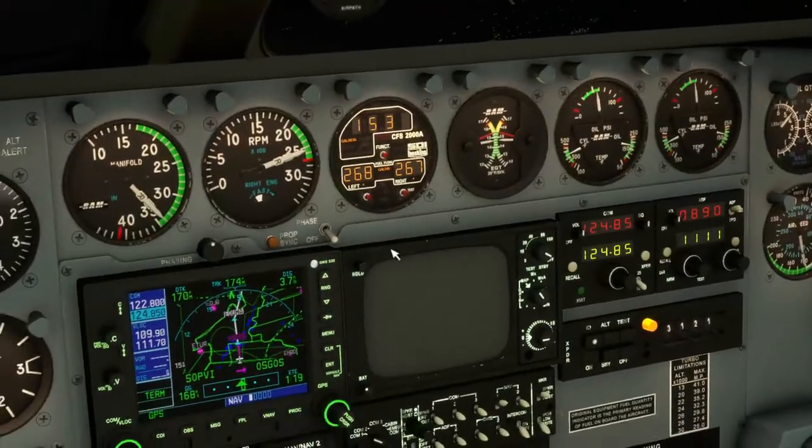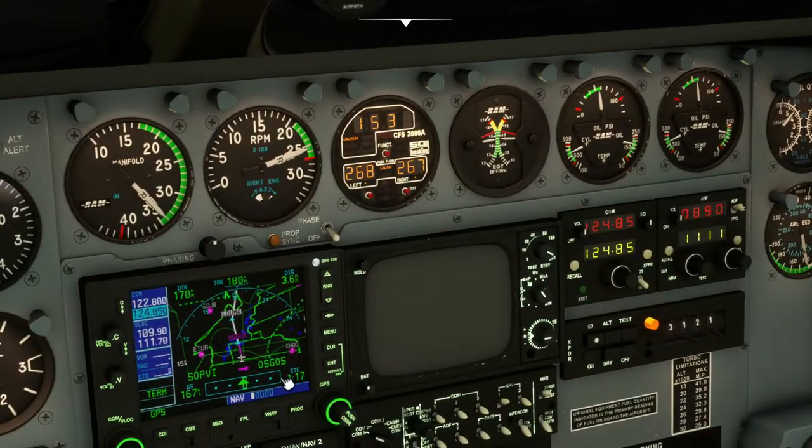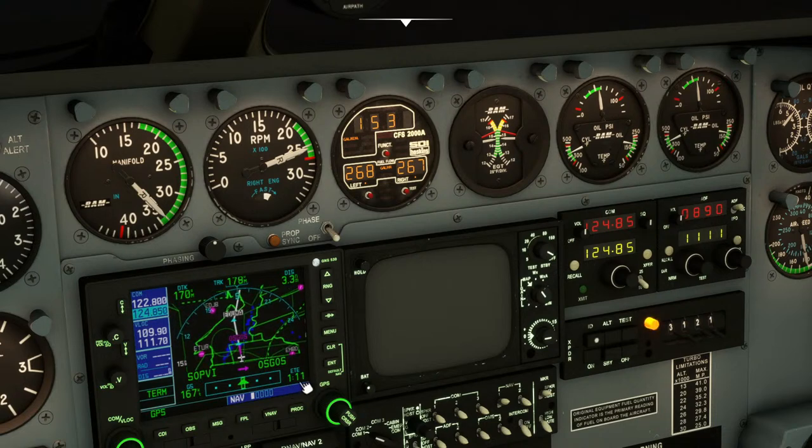Okay, so we are now at Sofia on our way to Oskos. We should actually arrive in about 1 minute and 10 seconds, and then we're on our way to Eduma.